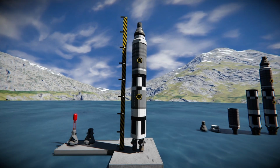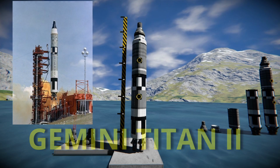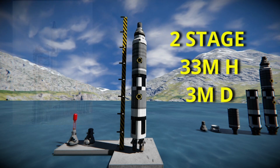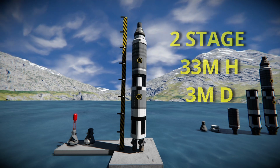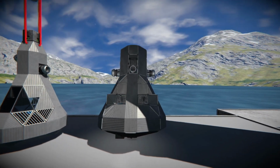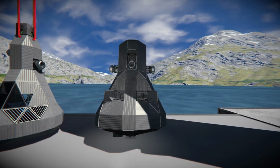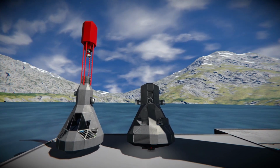Their launch vehicle was the Gemini Titan II, a modified intercontinental ballistic missile. This rocket is a 2-stage rocket standing at 33 meters high with a diameter of 3 meters. This rocket launched the Gemini capsule, a 2-man spacecraft, which is essentially a slightly larger version than the Mercury capsule.